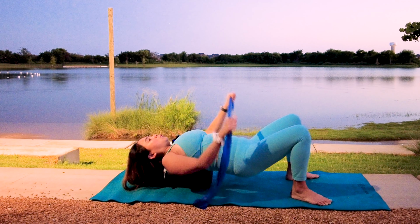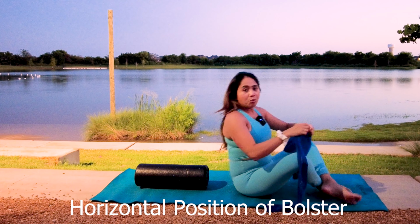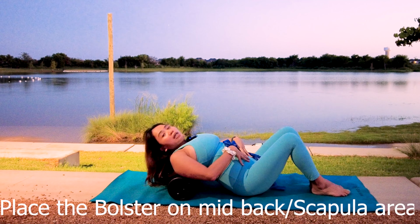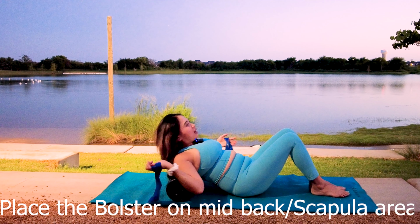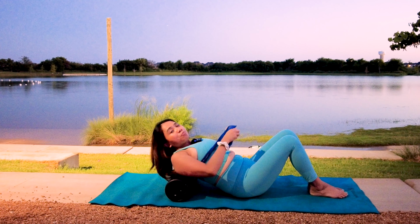And down. Now slowly roll down your hips. Slowly sit up. And now we're gonna place the bolster. We're gonna place this on your scapular area. Slowly roll down. This is gonna engage your abdominal muscles, and we're gonna continue with the movement patterns. This time, we're gonna place it behind your back, near your armpit, and we're gonna do more PNF patterns.